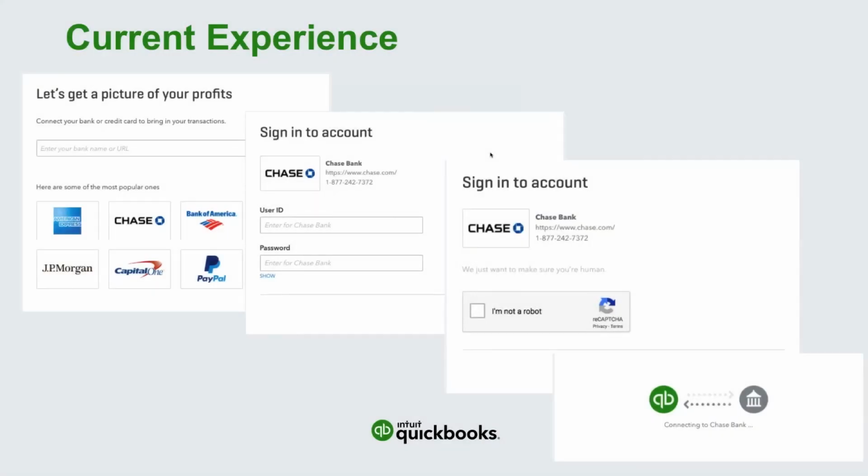Right, and so if we talk a bit about the current experience, it's pretty straightforward. You click Add Account in QBO or QBSE.